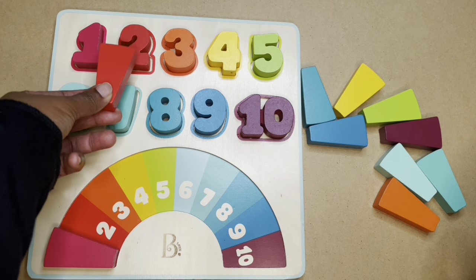Ball. C, cat. D, dog. E, elephant. F, fish. G, grapes. H, hat. I, ice cream. J, juice. K, kite. L, lion. M, mouse. N, nose. O, owl.